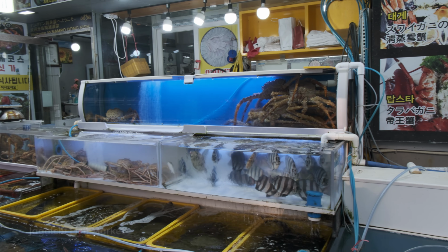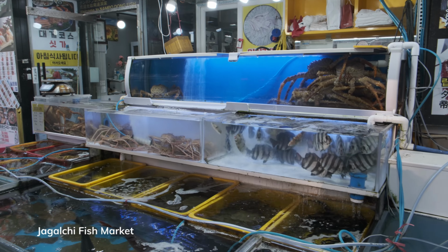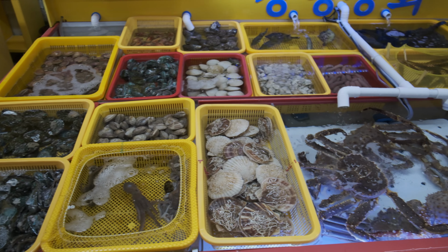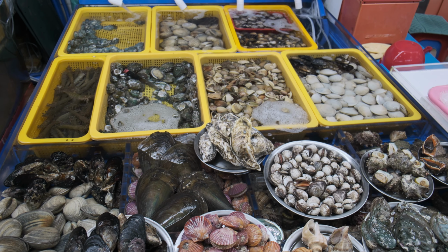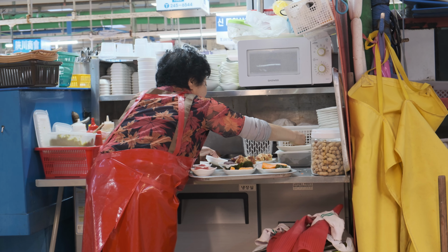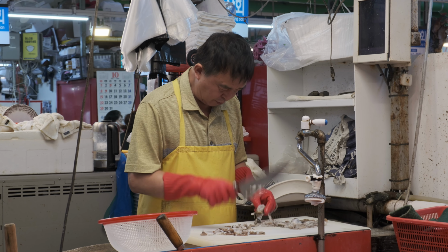Our next pit stop is the Jalgalchi market, where you will find lots of seafood. So whatever you can imagine is here. We already checked out some stands, and they have from fish to oysters to octopus, so whatever you like. The first and second floor are the stands with the seafood, and in the upper floors you will find the restaurants where you will be able to ask them to cook whatever you bought here at the stand. So let's check it out.